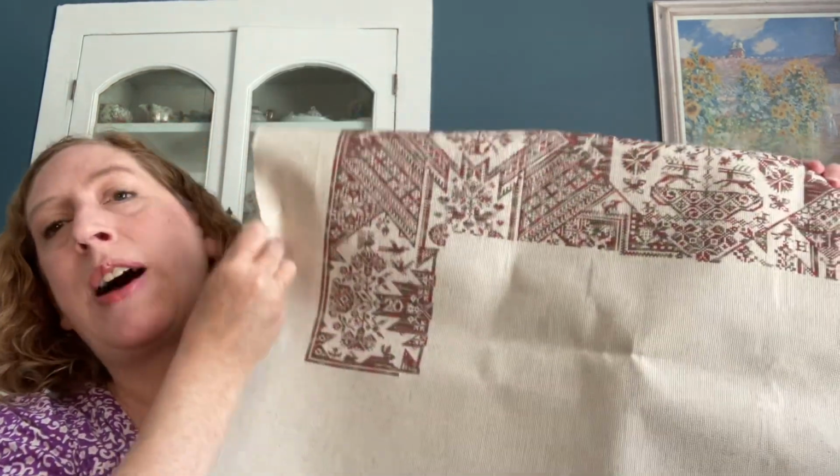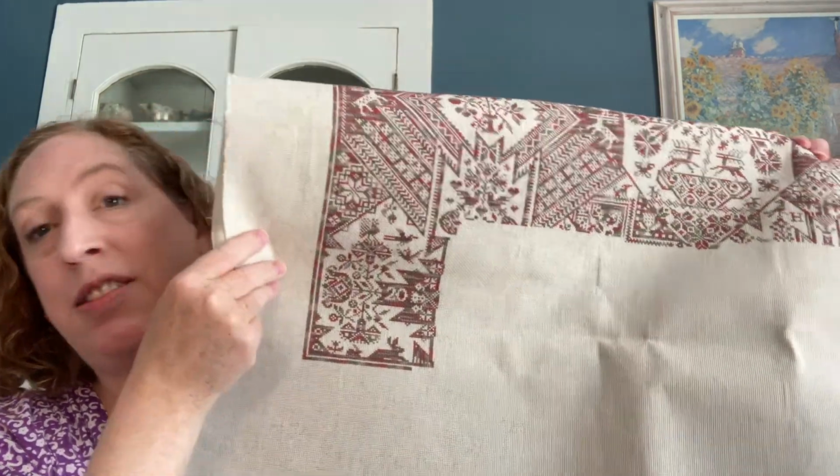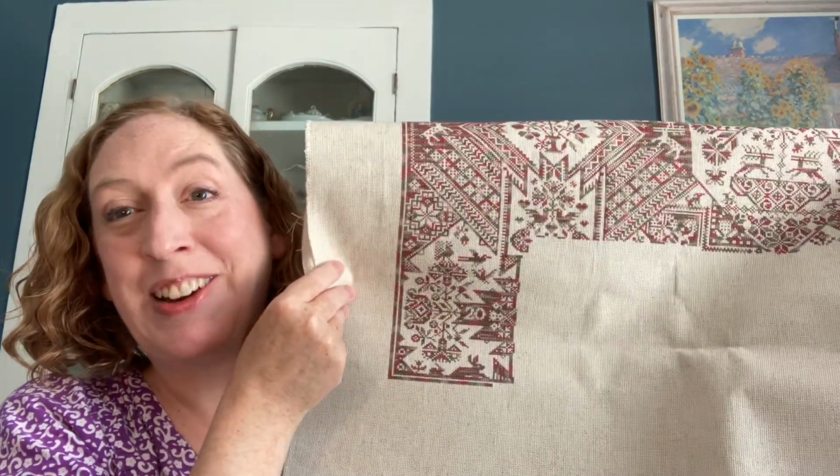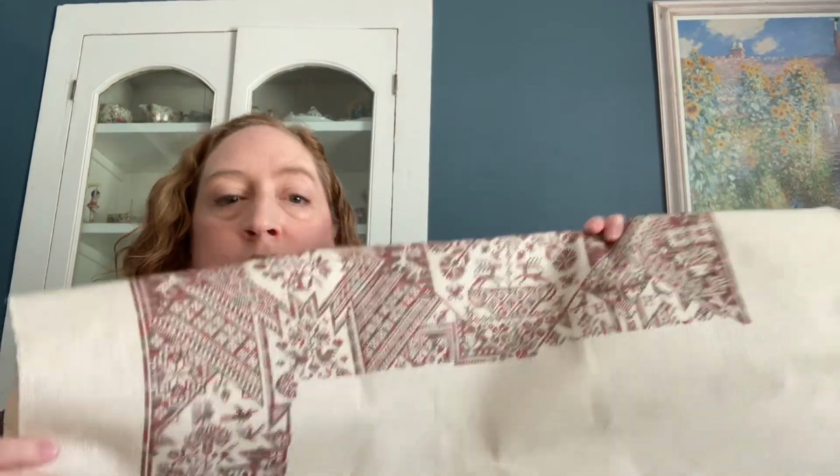So I will get at least 1 more page done this month, if not 2. I mean, gosh, if I could get 2 pages done each month, I could have this finished in July, which would be really exciting. But at the very least, I think I'll finish this by the early fall.